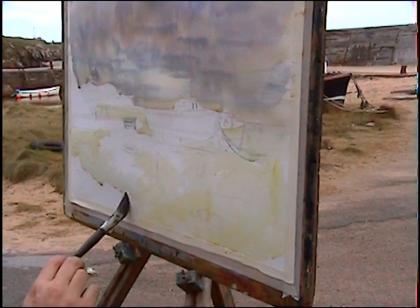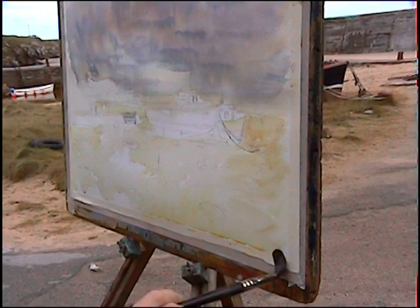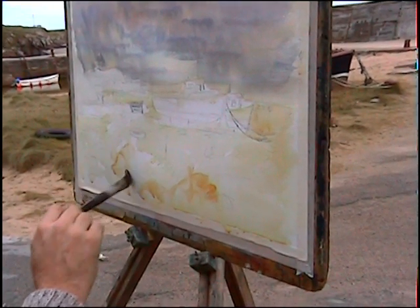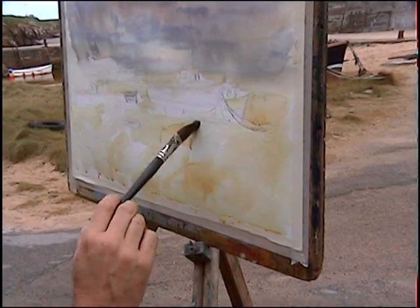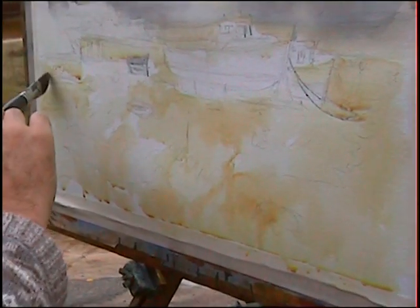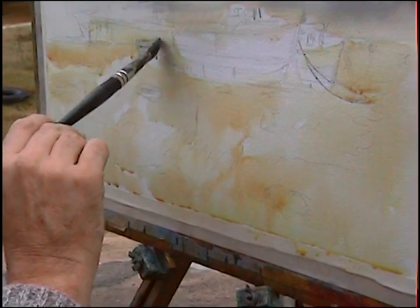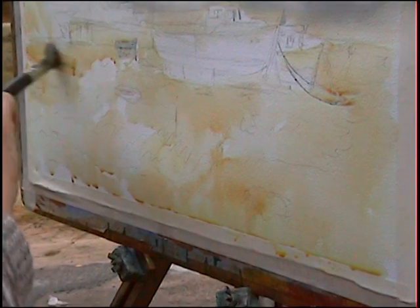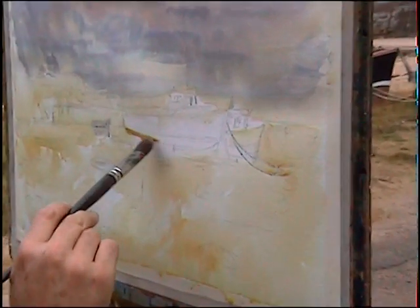I'm going to start doing some more detailed work on the boat in a minute as well. Down into here and let it spread itself nicely amongst there. Warm sienna will come through here, and I'll drop in some burnt sienna into there shortly, because the peat has come down into this bit of fresh water here, and it's really giving a lovely rich texture to that water.